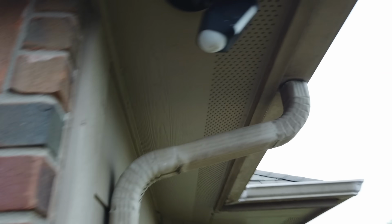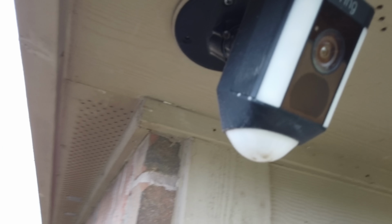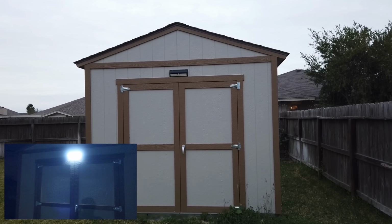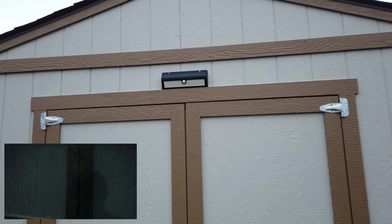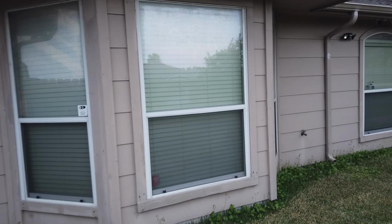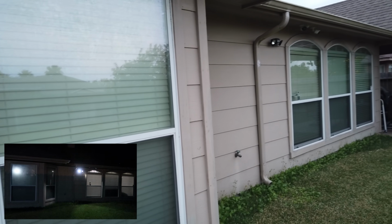Going to my backyard, you will be greeted first by my Ring Spotlight Cam mount version, which has been working good, and it monitors my shed, which also has the Lemontech solar light. If you have been watching my videos, you know that my backyard is the proving ground for most of the outdoor security cameras that I test. So this is my usual setup.